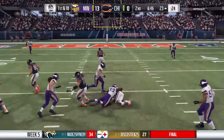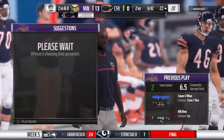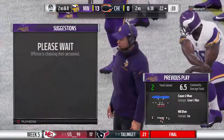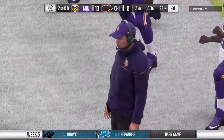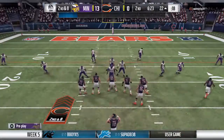They'll run it now out of the gun. And he'll get a couple here down to the 22. I don't think any of us were surprised that they decided to start this drive on the ground after the last two drives ended in interceptions. Unfortunately, though, not a lot going on that first play. Yeah, I think the anticipation was felt also by the defense.